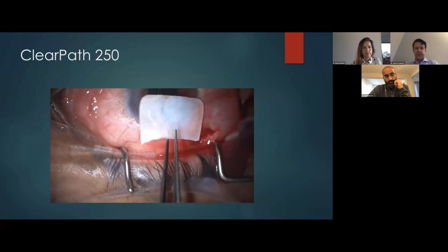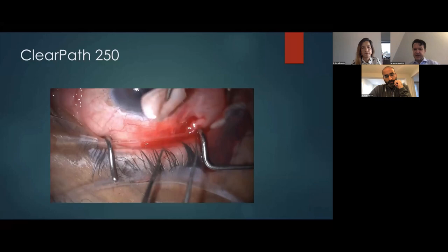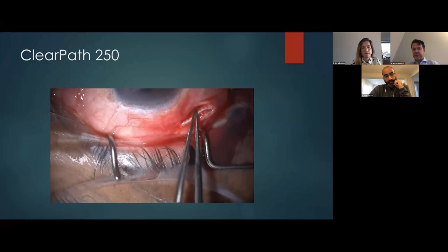Here's my patch graft. This looks like the New World product, which is a nice scleral patch graft that New World Medical makes, crimping it so it stays folded. So that's a double patch graft. And again, the closure is going to be very similar. And I'm using Vicryl, I guess, in this case, because I have it.